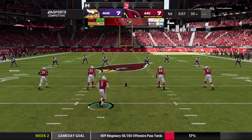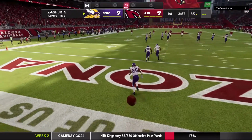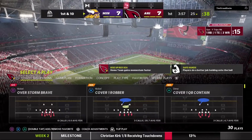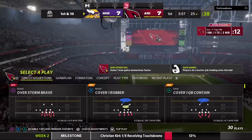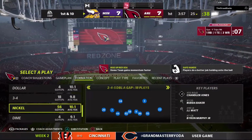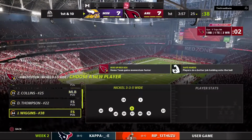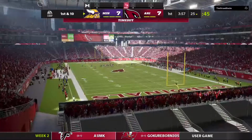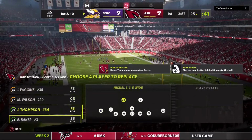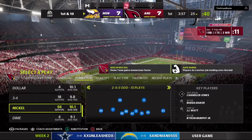Each team's had it. Each team has scored. 7-7 here as the kick's away. And this will not be returnable. It's out of the back of the end zone for a touchback. Here are the Vikings now to start their next drive. And now here's a timeout defensively coming from the Cardinals. They'll have 2 remaining as we step aside here in this first quarter.